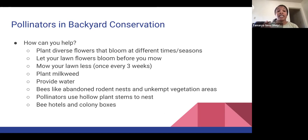We can also think about our lawns. So if you let the flowers in your lawn bloom before you mow, that also gives the pollinators a source of pollen and nectar. And then also mowing your lawn less. So that looks like every 3 weeks. And if this is something that is an issue, like having an HOA, then I definitely would promote having those things changed in order to really promote pollinator conservation in your community, because it's really important.